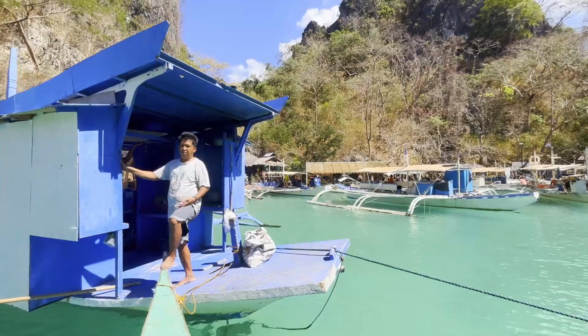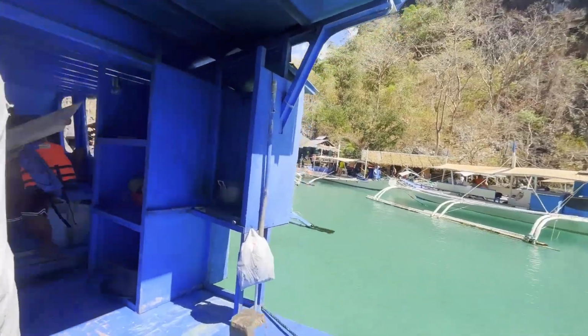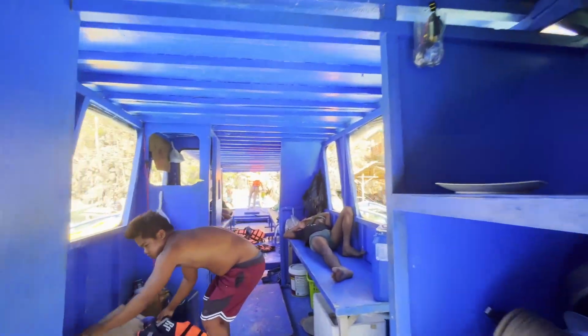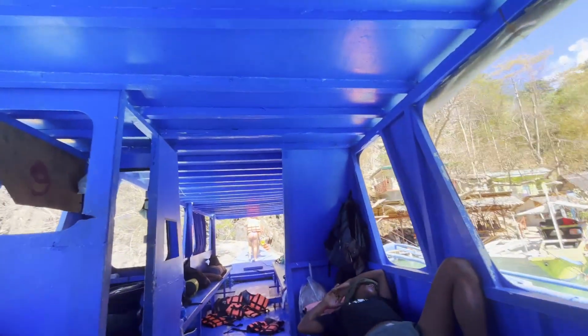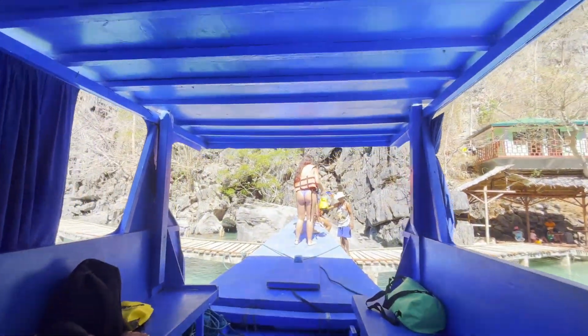Alright, this place is so busy, we have to dock onto another boat. Oh yeah, thank you. We go through this to get onto the land. Yeah, unexpected boat tour. You can tell we have to bring our life jackets with us for this one.